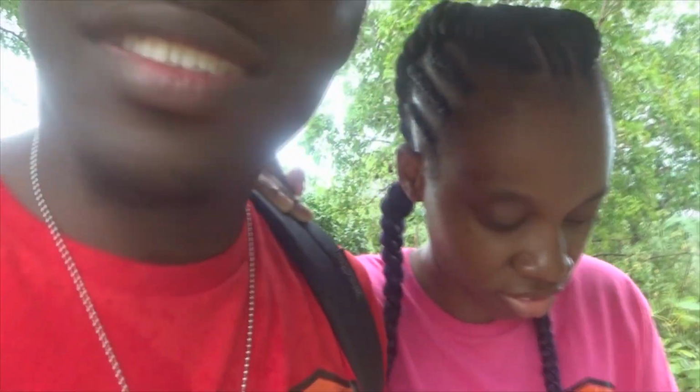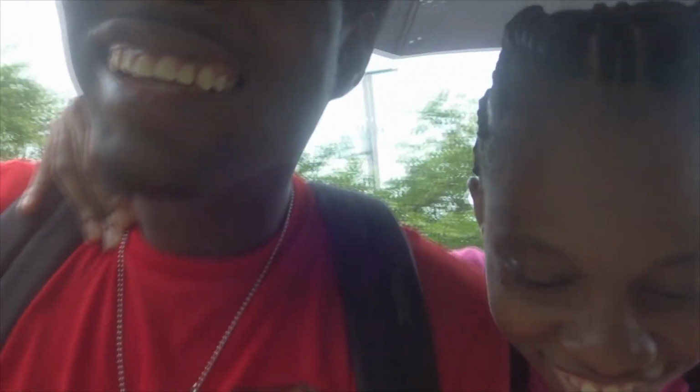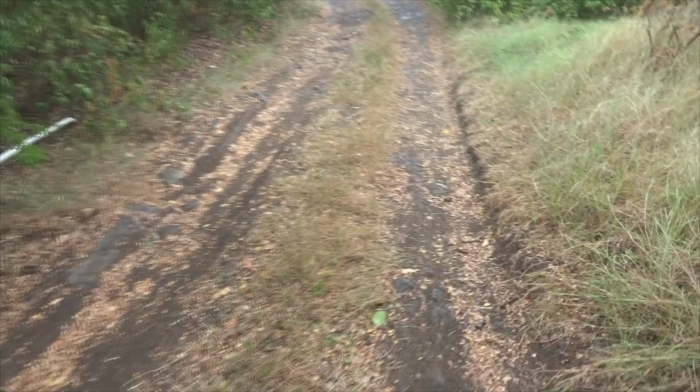Okay guys, so attempt three. Yes, attempt three. We're going to try to see what's over here, and we will show you guys whilst we're walking through and everything, obviously. That was our footsteps. So this is the path right here. Whilst we're going along the way, we'll show it to you guys.